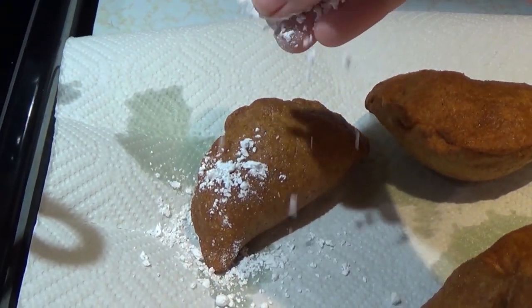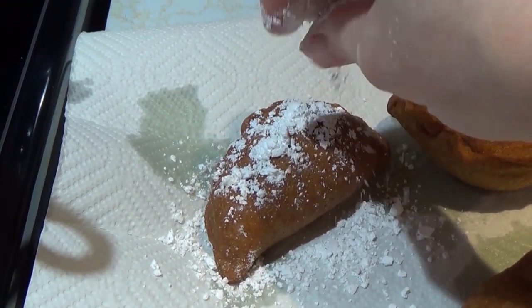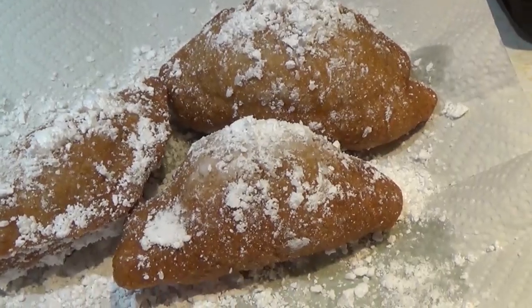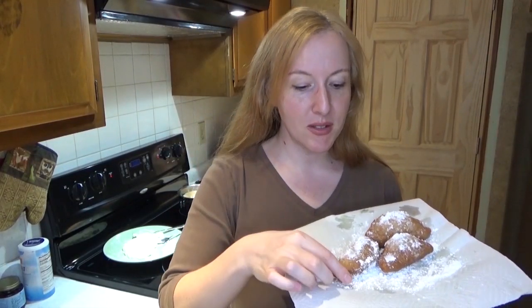Okay, be very generous with the powdered sugar on these. Put some sugar on the other side. Those look wonderful. Okay guys, we have breakfast donuts frying in the background and I'm going to eat one of these right in front of the camera. Let's hope I don't burn myself.